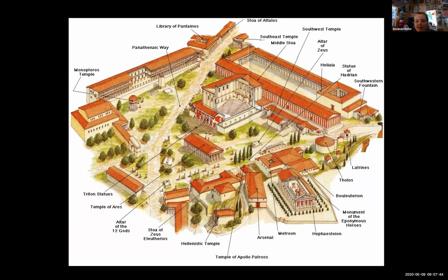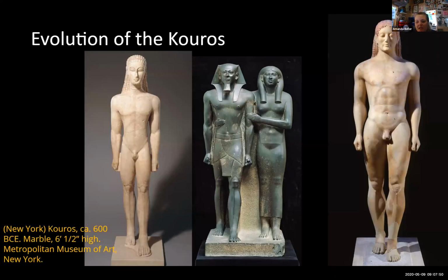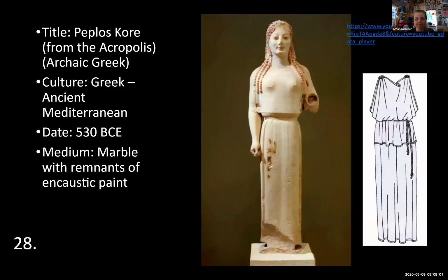Added to over time. The Anavysos Kouros, we talked about how this is an evolution from the power figures of the Egyptians. This was a grave marker. He's supposed to look heroic and strong.